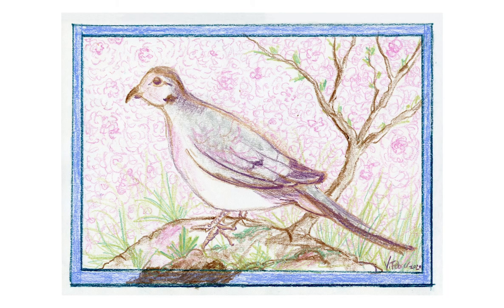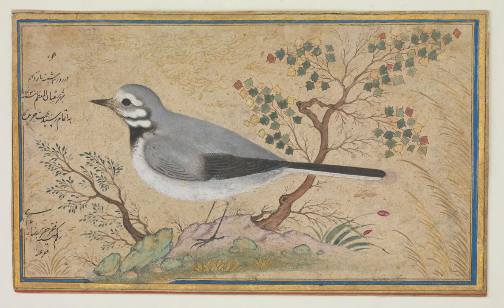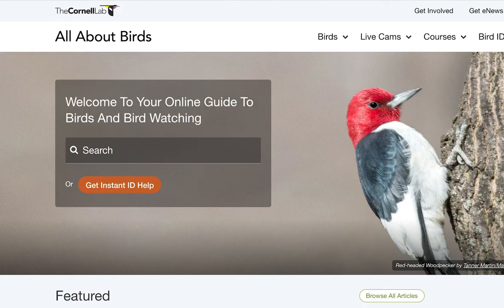This is my finished drawing, a study of a mourning dove. I hope you like it. Now it's your turn. Take another look at Rizahi Abbasi's painting for inspiration, and then choose a bird to draw for your study from allaboutbirds.org. I can't wait to see the beautiful drawings that you create.